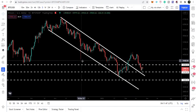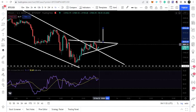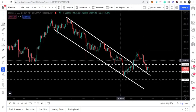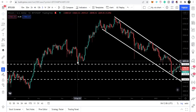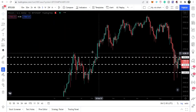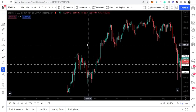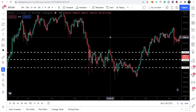This is the daily time frame chart, and here we can see that the $39,500 can be the expected target after this breakout from the triangle. We can see that previously this level has been working as a very strong support, back in January 2022 and in September 2021 as well. Here it has been working as a resistance from 21st of May to 15th of June. And even before that, it worked as a resistance in the month of January 2021, here and here, and also here in February 2021.